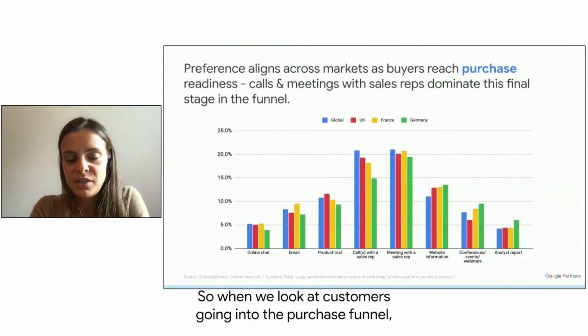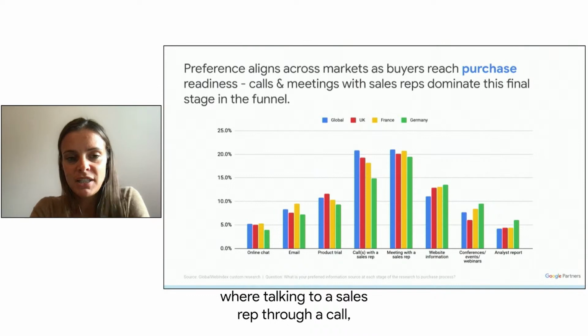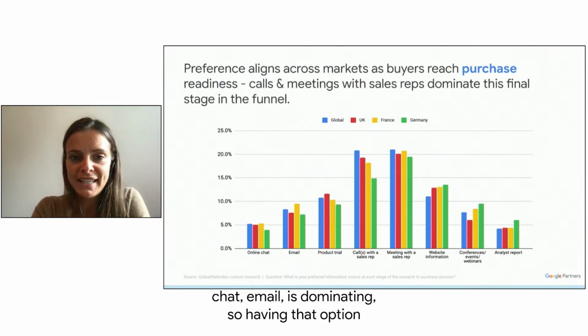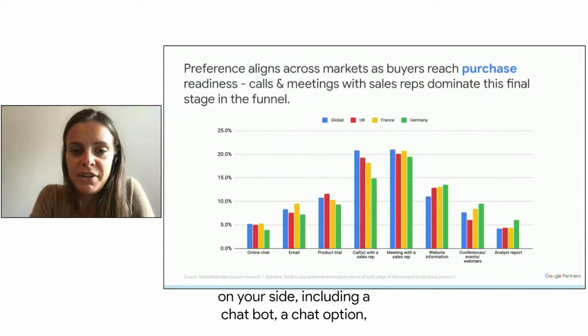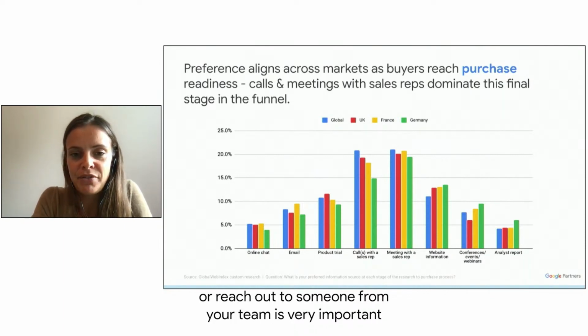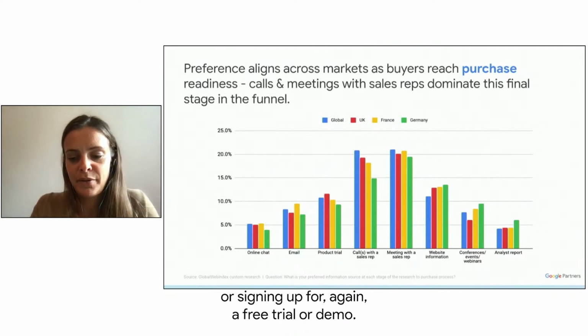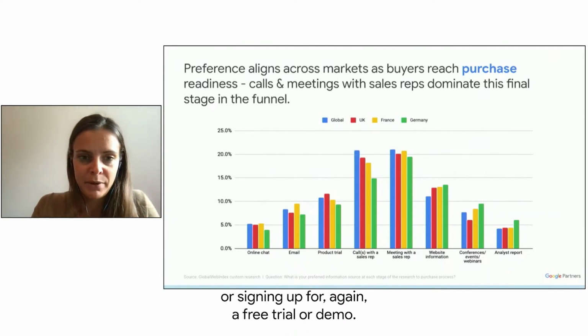When we look at customers going into the purchase funnel, it's actually similar across the 3 markets. Talking to a sales rep through call, chat, or email is dominating. So having that option on your site, including a chatbot, a chat option, or an easy way for customers to go through your help center or reach out to someone from your team is very important, as they're really considering either buying your product or signing up for, again, a free trial or demo.